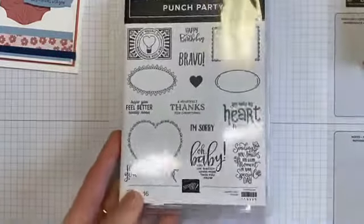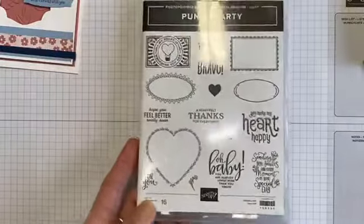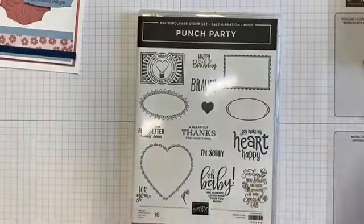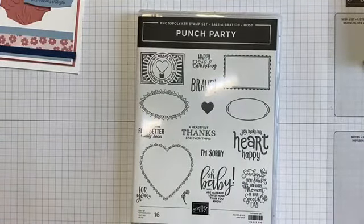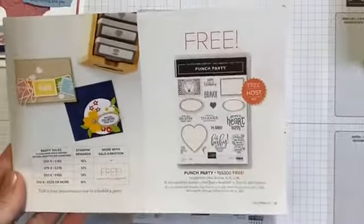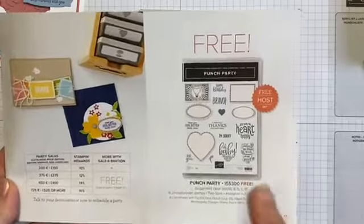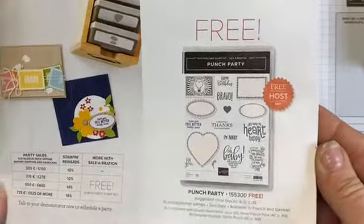What about, I was going to show you this set after. I used this one last week, the Punch Party. So this is available during Celebration. Grab my little brochure to show you. And when you spend, which you may not spend on your own, but some people do, when you reach £275 in sales, you get to earn this stamp set for free. So it's a host gift.